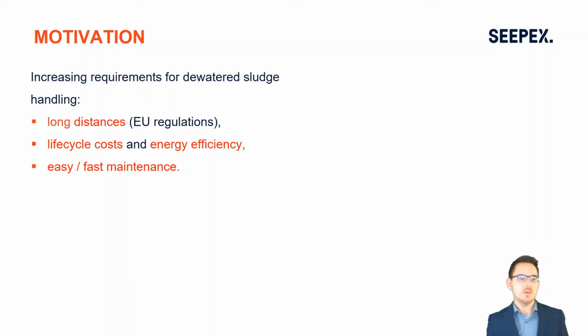So these established processes that we have on our plants are changing. And since the building density of most of the wastewater treatment plants is rather high, it quite often occurs that longer distances have to be conveyed with the dewatered sludge. Another aspect that we see is that life cycle costs are more often considered, especially by the larger water authorities, and that's directly connected to energy efficiency of your equipment.